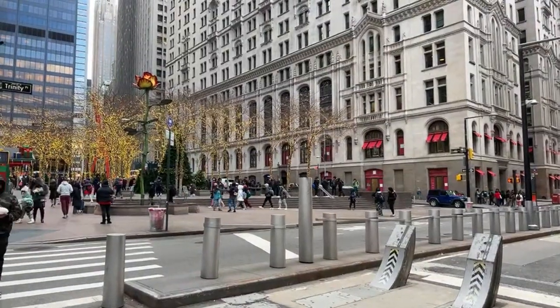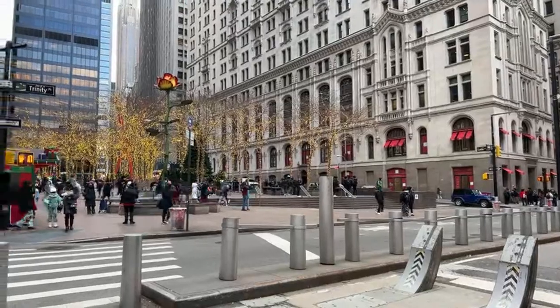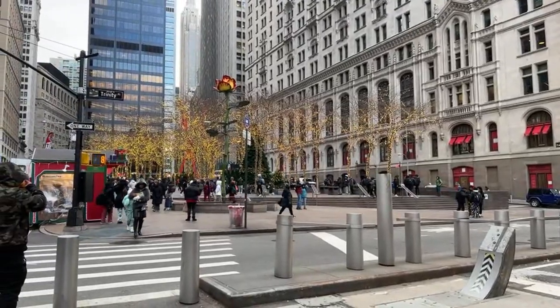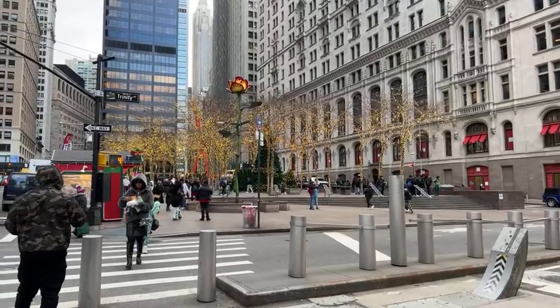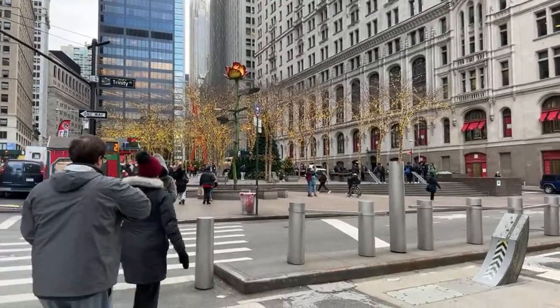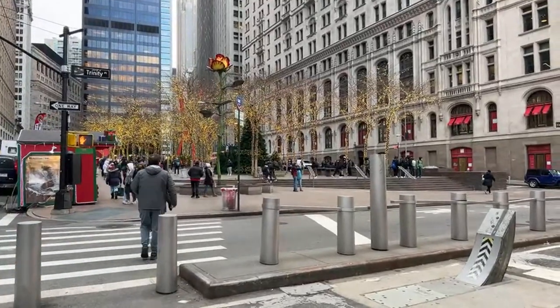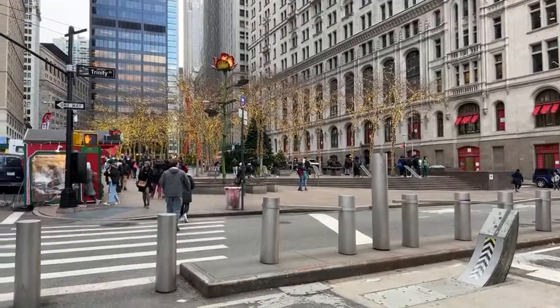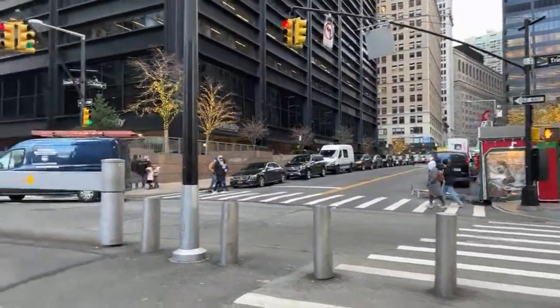Friends, I just finished a tour in Lower Manhattan, so I thought I would show you around the Lower Manhattan Christmas lights, because there's some pretty spectacular lights to see. I'm looking at Zuccotti Park right now, and I'm going to come back to this, but what I really want to show you first is something that I just found from another creator.